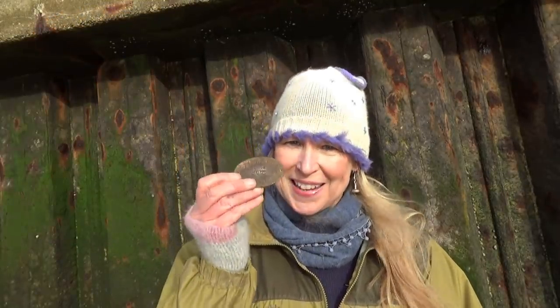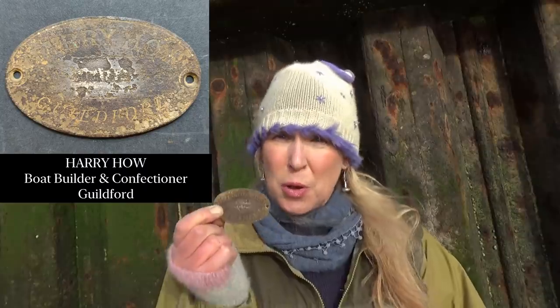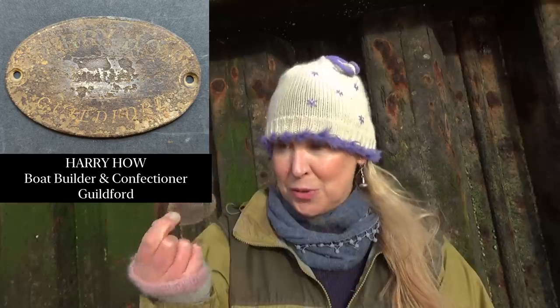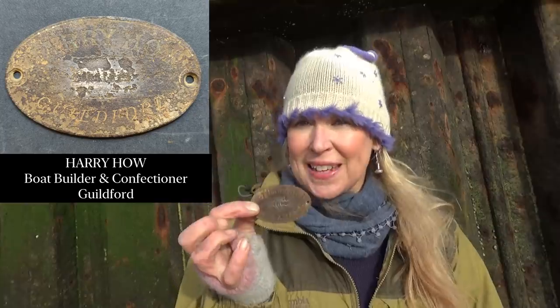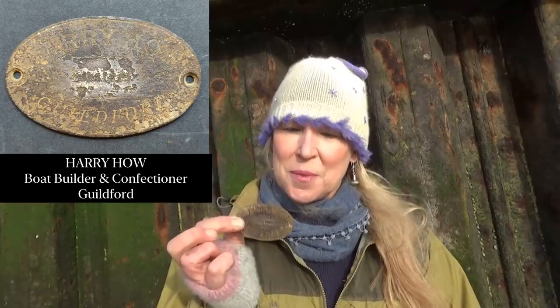Then we've got this little plaque here, which I absolutely love because it's got a name on it, and it's always great to have something to research. And the name on there is Harry Howe, Builder of Guildford. So I looked up Harry, and sure enough, he's registered in the 1911 electoral register as a boat builder, but also a confectioner, so a really interesting combination of professions, making sweets and making boats. And so this would have come off of a boat that Harry Howe undoubtedly made, maybe a little rowing boat, maybe a larger boat, but it would have come off one of his boats.